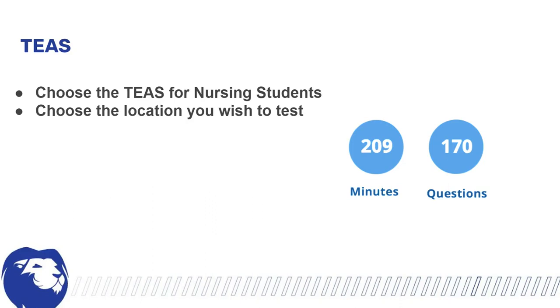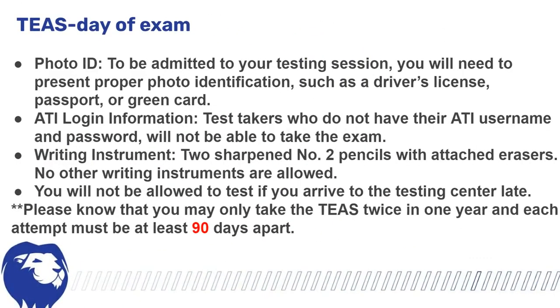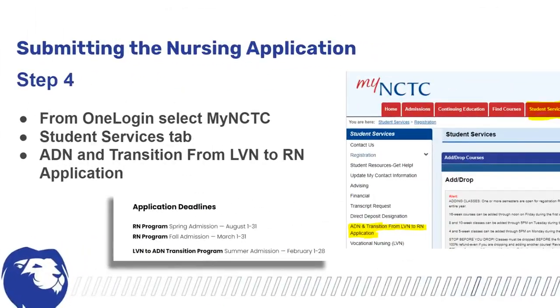TEAS is a product of the Assessment Technologies Institute, and therefore the cost is determined by this company and not NCTC. The day of the TEAS exam, you must have your photo ID, your ATI login information, and 2 number 2 pencils with attached erasers. If you are late, you will not be allowed to test, so please make sure you show up early. You may only take the TEAS exam twice in 1 year, and each attempt must be 90 days apart.